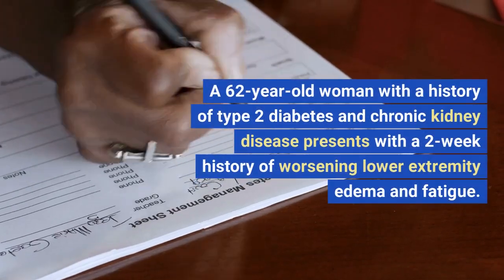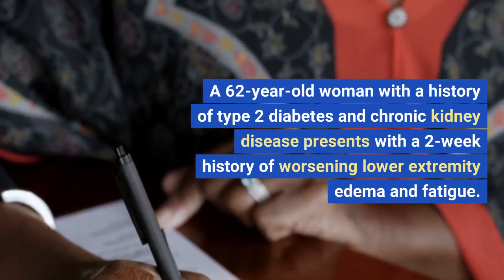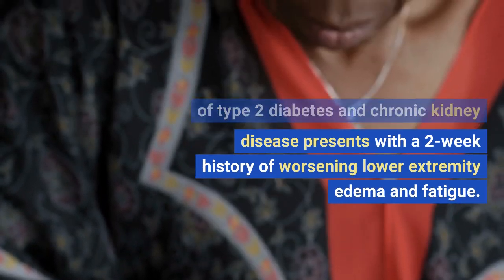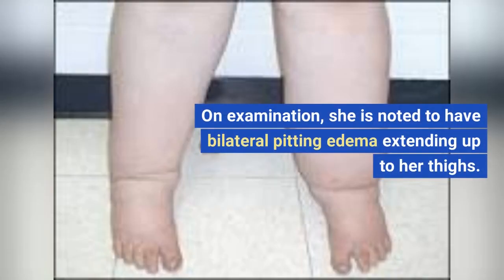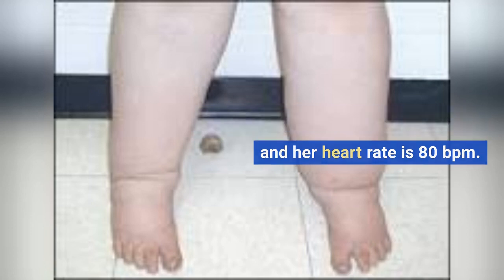A 62-year-old woman with a history of type 2 diabetes and chronic kidney disease presents with a 2-week history of worsening lower extremity edema and fatigue. On examination, she is noted to have bilateral pitting edema extending up to her thighs. Her blood pressure is 160/90 millimeters of mercury, and her heart rate is 80 bpm.